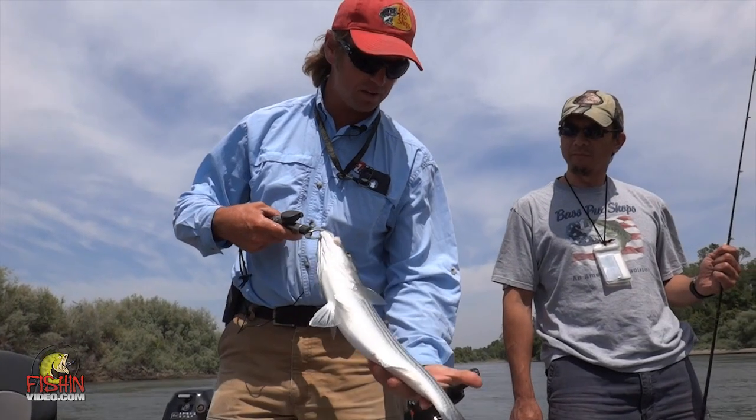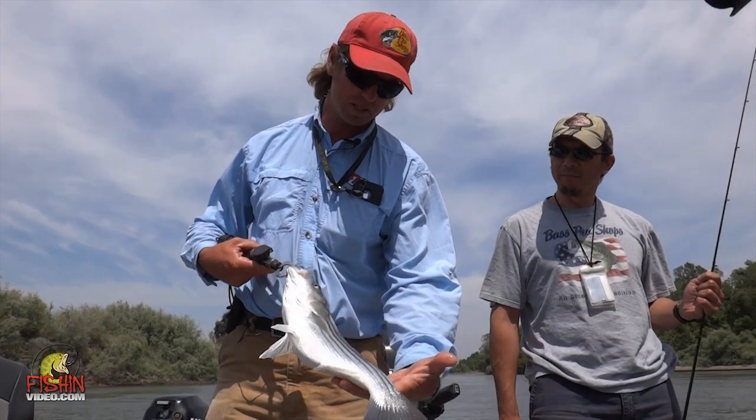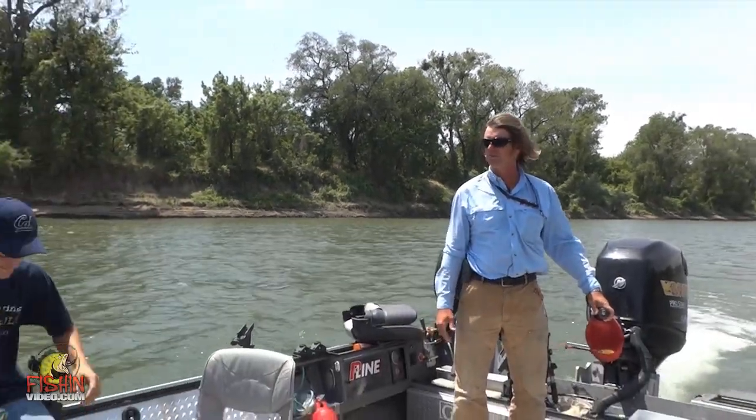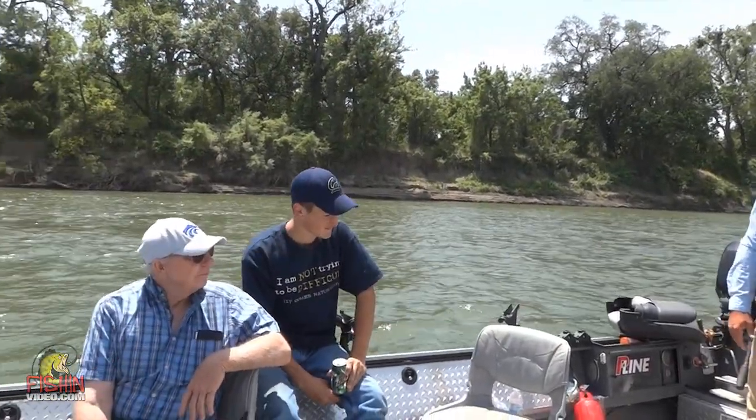We didn't get the big one. We didn't get that 20, 25 pound hen today, and it would have been nice to see that on film, of course. We want that every day, but that's how it goes. But at least we got fish, and there weren't too many boats out. There were three or four other guides out. They all got limits, so the fish are still going pretty strong, so that's a good thing.